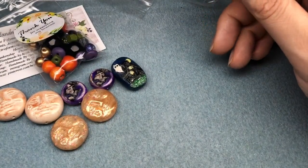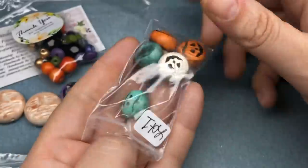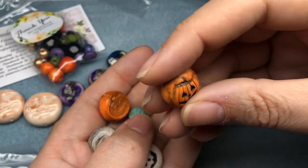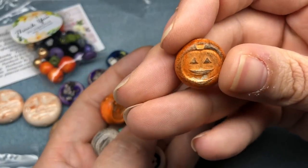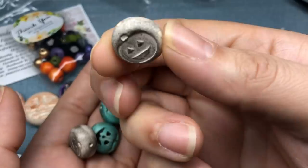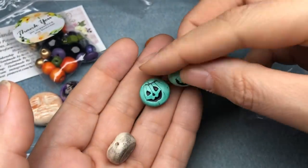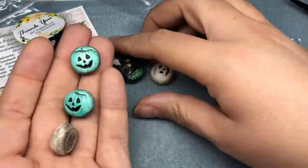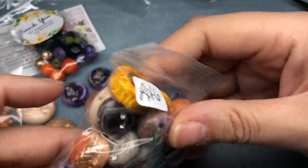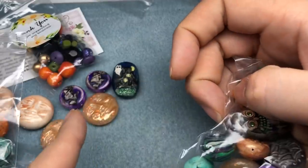And then I bought 2 lots of these pumpkins because I just thought they were so cool. Of course, she included the regular orange pumpkin, orange and black, and there's also a pumpkin on the back, but she made white. And she made turquoise. Oh my goodness, I love the turquoise pumpkin. That's so cute. Those are great. And then this was a big mix lot, and I ended up getting some, so there are some of the beads that I've shown here in here.